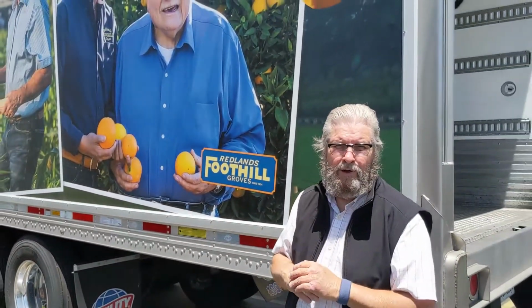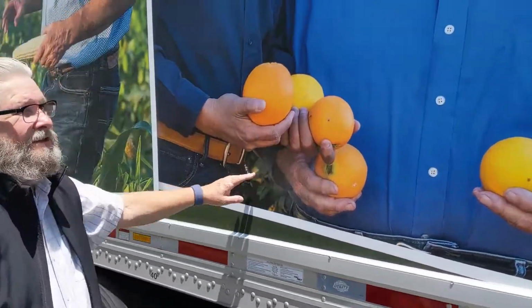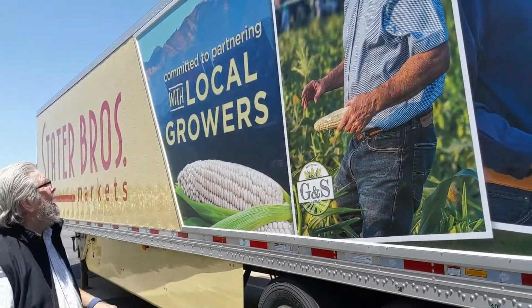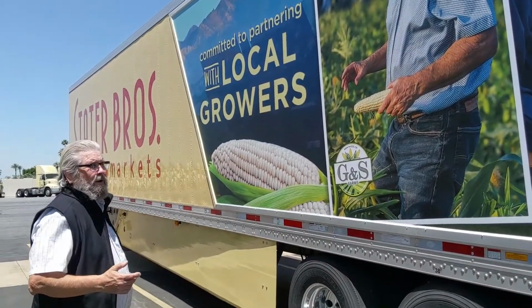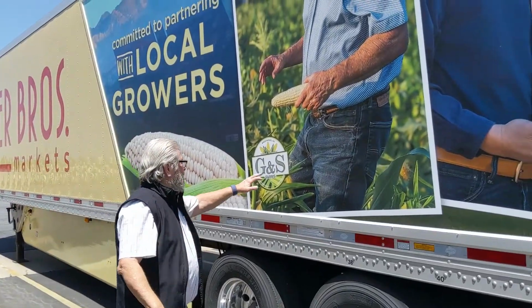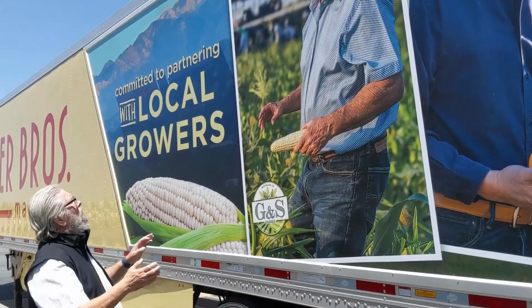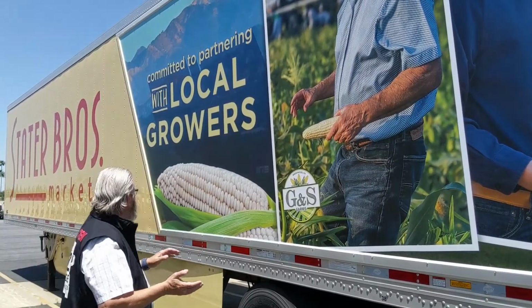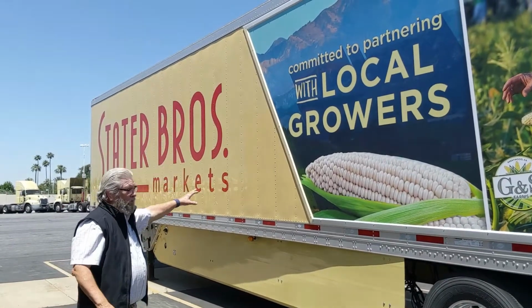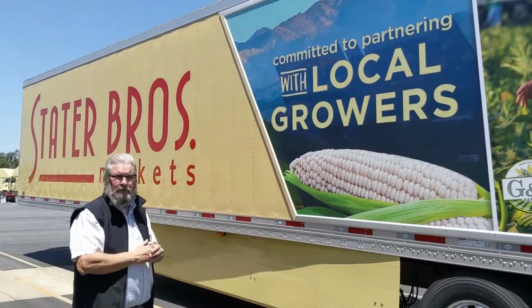Let me give you an example right here. Walk with me and talk with me. The great thing about this is that these trucks, and this company takes awesome care of their equipment. But one thing they wanted to do is feature the local growers in their area and let people know that's what they sell. So what they had before was just this on the side of their truck, and then we came up with an option for them to put co-branding on the backside.